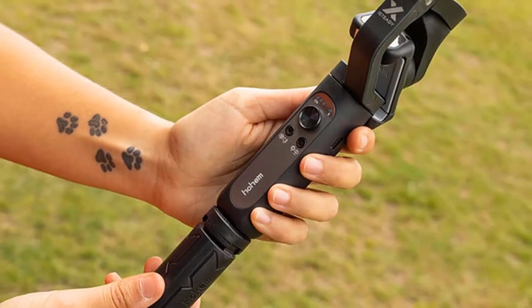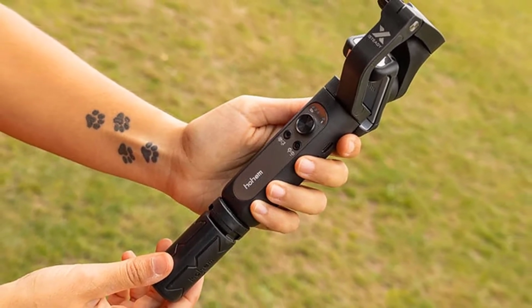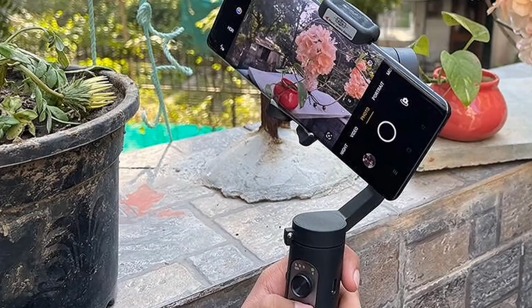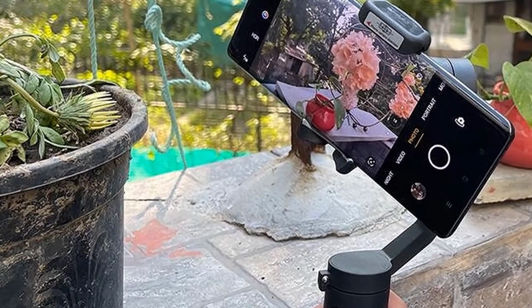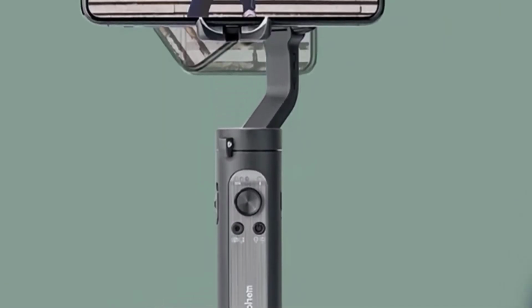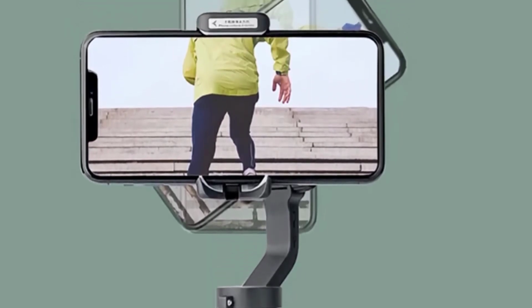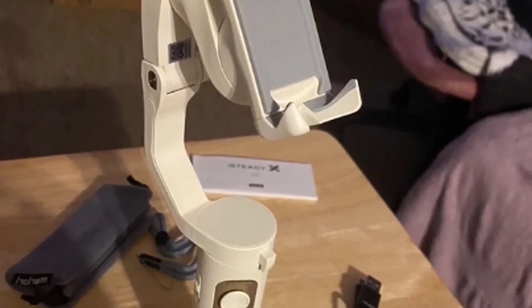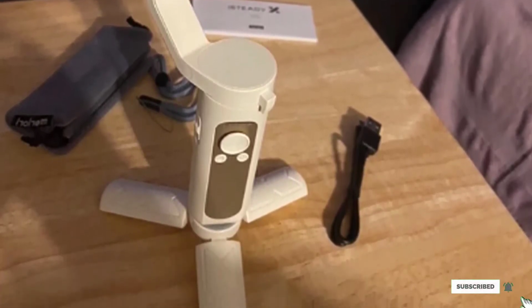The Hohem iSteady X has a limited mechanical range. While other handheld gimbals provide 360 degrees and even an infinite panoramic panning, the X is limited to 320 degrees. We found that the tripod included with this device is a bit flimsy, which may lead to some shakiness while shooting motion lapses and time lapses in windy conditions. Despite these minor drawbacks, this is still our recommended smartphone gimbal for those shopping on a budget.